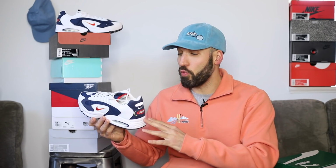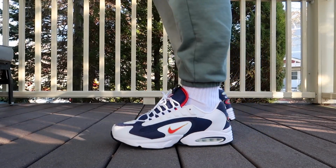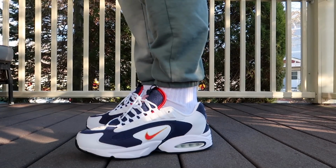In my opinion, these run a little bit snug, so I sized up. My true size is an 11.5. I'd be fine, but the previous pairs I've had were a little bit snug in the toe box. So my recommendation is to go a half size up unless you really like a snug fit.